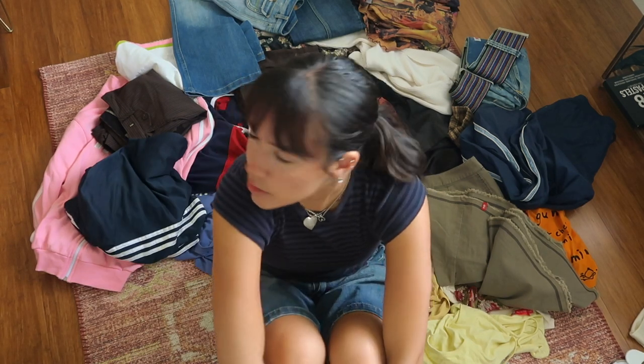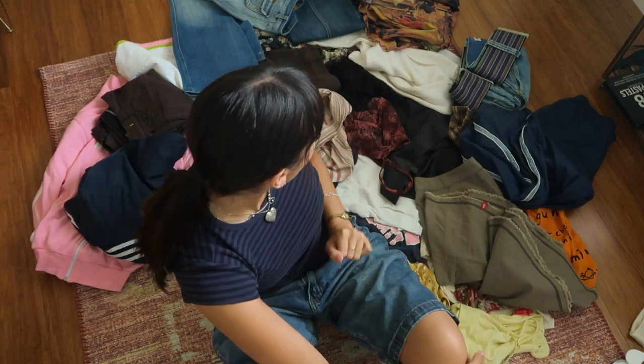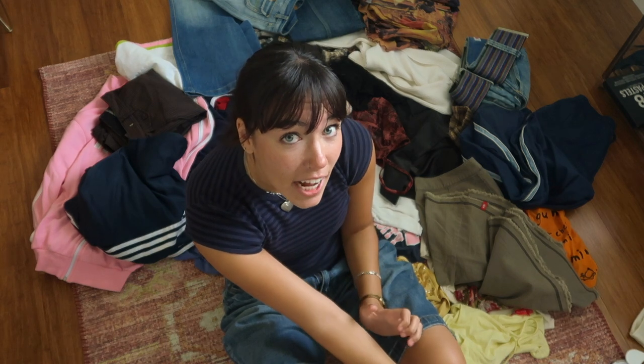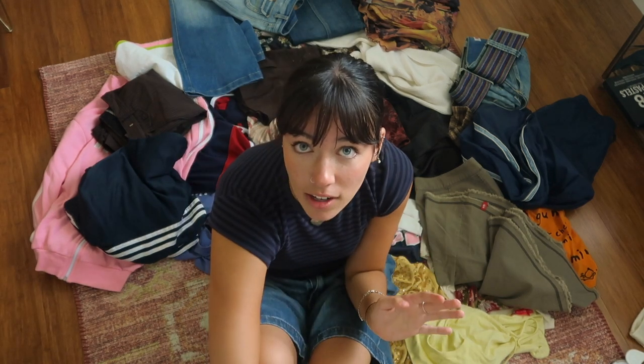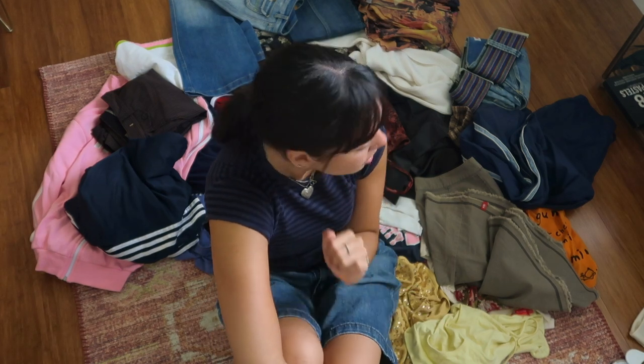Some of it is from thrift stores. Other stuff is from Vinted. It's like Depop, if you don't know what Vinted is. It's way better, way cheaper. The stuff that I got for the prices that I got it at, shout out to all the European grandmas who are selling all of their old clothes for so cheap.